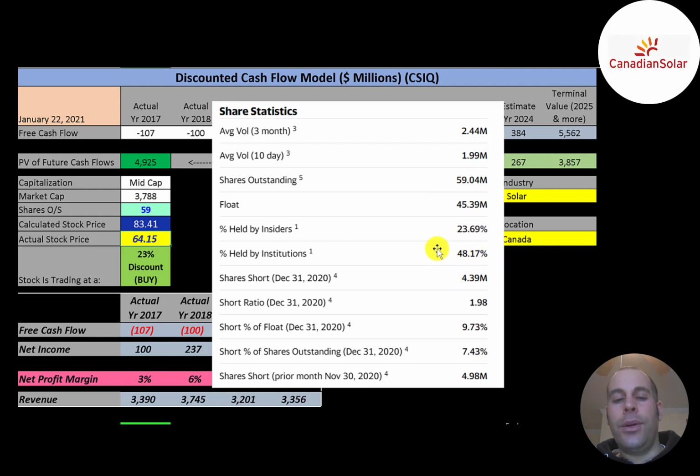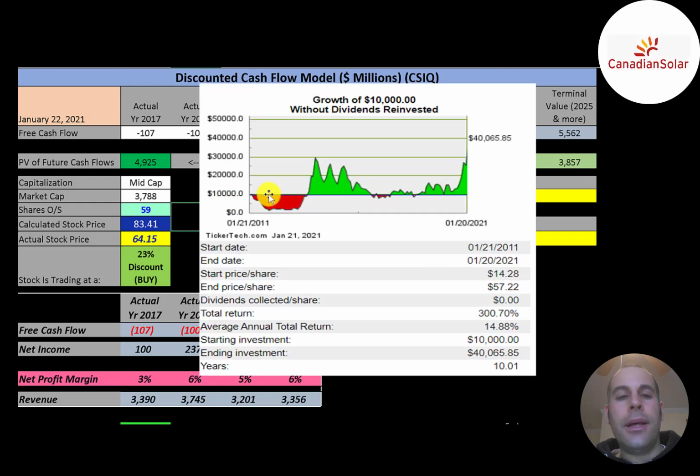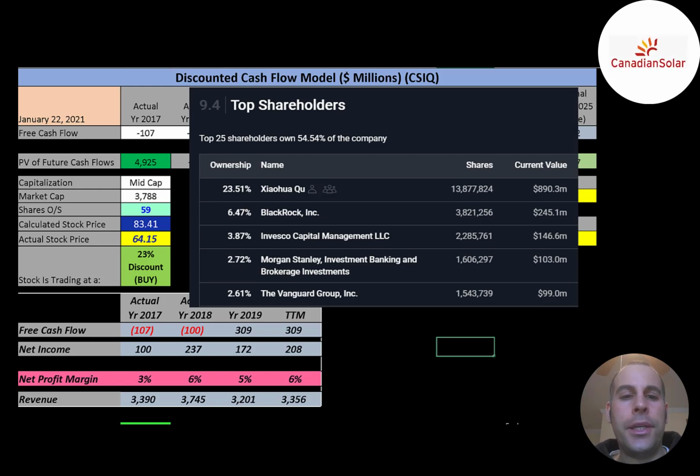48% of the shares are held by institutions. Almost 10% of the shares on float are shorted. If you invested $10,000 into this company 10 years ago and you're still holding today, you would be over $40,000. That's a great return on investment. Although most people would have sold right here because they would have been upset thinking the stock was going to go to zero. When you look on a chart, it seems like it's easy. I would just hold out. But when you look at the stock each day and you see it go down, it's not that easy to just hold out for another decade. The reason the company has a low short percentage is because the CEO of the company owns 24% of the stock. BlackRock owns 6.5%, then Invesco, then Morgan Stanley, then Vanguard.